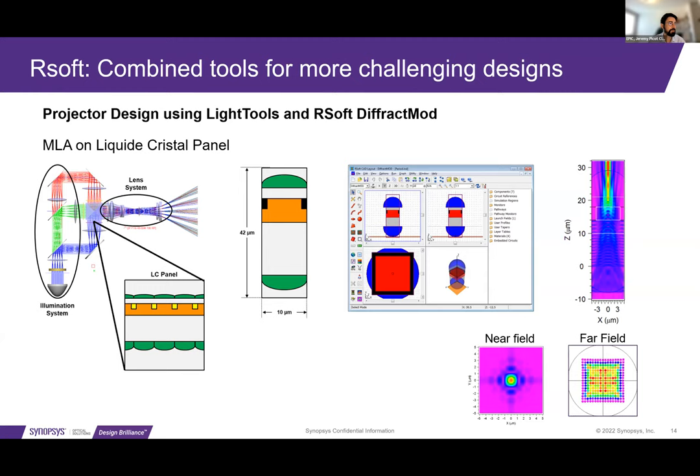Maybe I have one for you, Rainer. Can you tell us what is your main challenge in terms of simulation of freeform micro optics today?